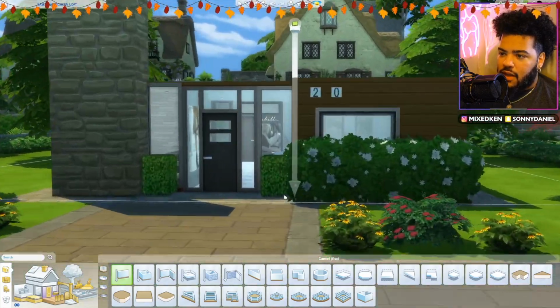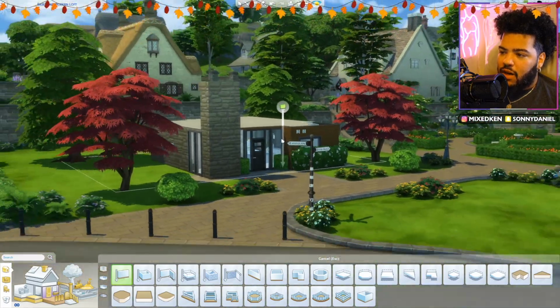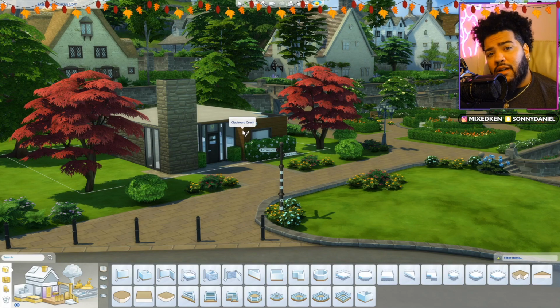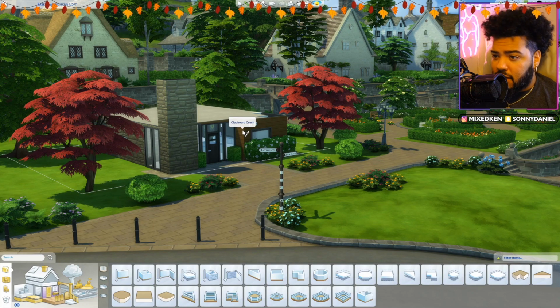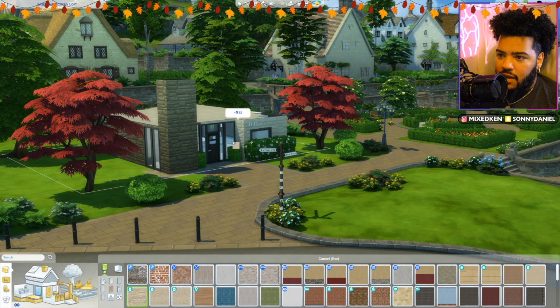This is nice, man. And then I could have an overhang roof on top. But that's too modern though, ain't it? That don't fit. I don't know, I'm gonna pause this episode though. I love y'all. We will be back to finish this house. I'm gonna check through some patterns first though. Maybe a lighter stone. A different type of stone.